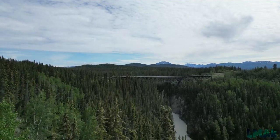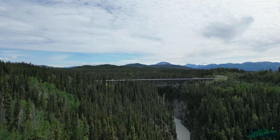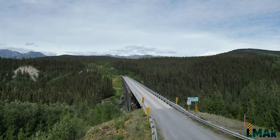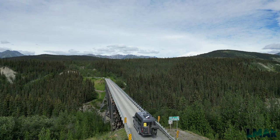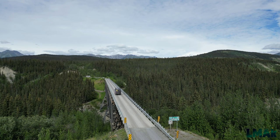The famous single lane bridge on the way to McCarthy. It's a stunning view in a deep gorge and a very narrow one lane bridge, so be careful when you're heading over. People seem to be quite polite. There's not a lot of traffic there, so you can take your time. There are pull offs on each side of the bridge, so if you see someone coming, you pull off and let them come across, and then you go.